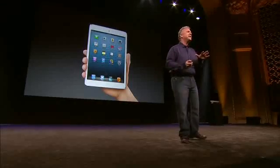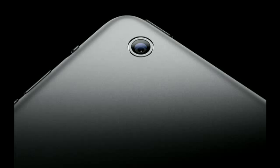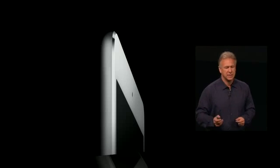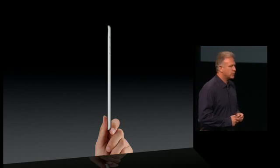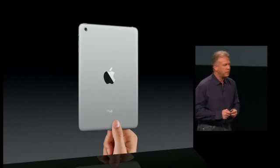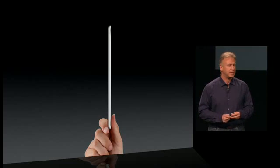Now, this just isn't a shrunken down iPad. It's an entirely new design with a beautiful aluminum glass enclosure where every detail is finely crafted and made, just exquisite. And the process by which they're manufactured are at a level of tolerances unseen in our industry. There is nothing as amazing as this. This incredibly thin and beautiful iPad mini. Beautiful from every angle, incredibly thin and light.